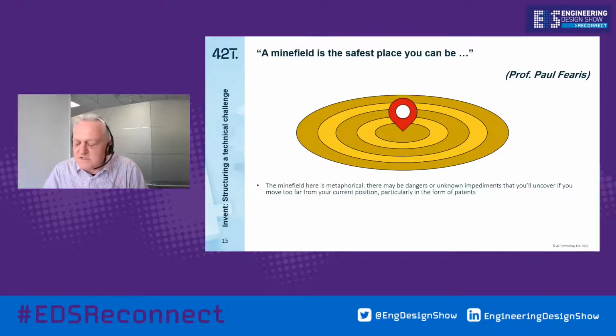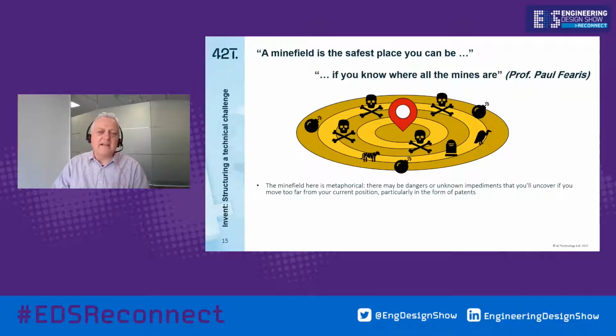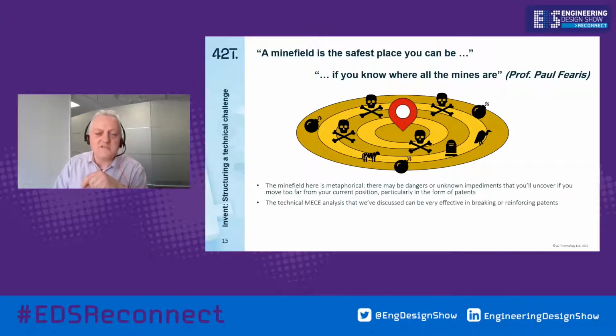And one of the things Paul said, which is a little bit of a flabbergasting idea in a way, is that a minefield is the safest place you can be. And you kind of think, well, what does Paul mean by that? And of course, what he means is he knows it's the safest place you can be if you know where all the mines are. Now, I am not saying, by the way, that I would like to live in a house surrounded by mines. I think there's many opportunities to be tripped up and caught out, and we like our lives to be kept simple. But I think there is an essential truth to this, which is that if you understand where the mines are, it allows you to move forward in the knowledge that you've got a good chance you're going to be safe.